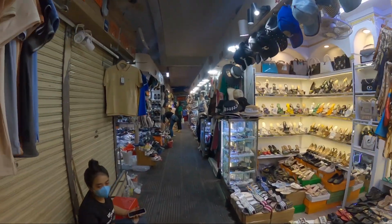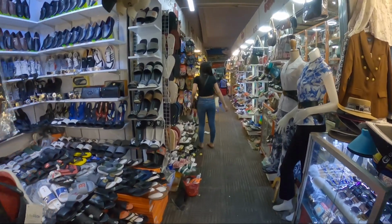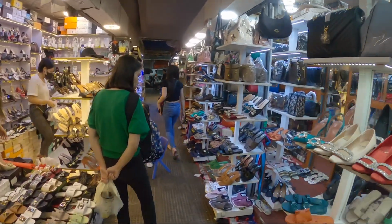So this is one of the markets where people will try to get you to buy stuff and generally will try to overcharge you. But again, if you negotiate a little bit, you can see there's some good deals to be had. Hey, Sasadai.